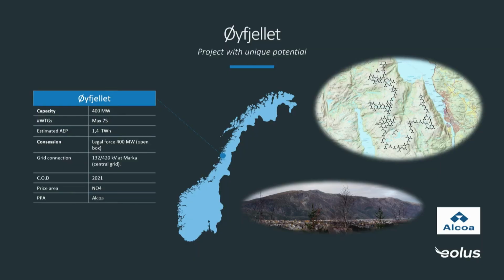The Öjfjellet project in Mosjön, it's 100 kilometers south of the Arctic Circle. This is the small city. It's 13,000 inhabitants, but they are consuming more than 2.5 terawatt hours of electricity in that city. And that is due to that Alcoa has one of the biggest aluminium melteries in that city. And that was the idea when we came across the project back in 2011.